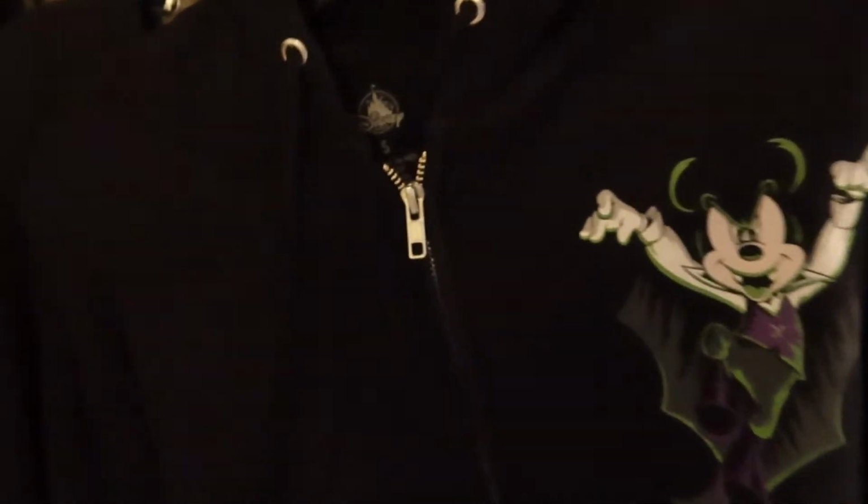And then it also has the hoodie, but it doesn't have clothes on it. That's really, really cool. So if you want a jacket that has the year on it and all that stuff, then I would say get this jacket.